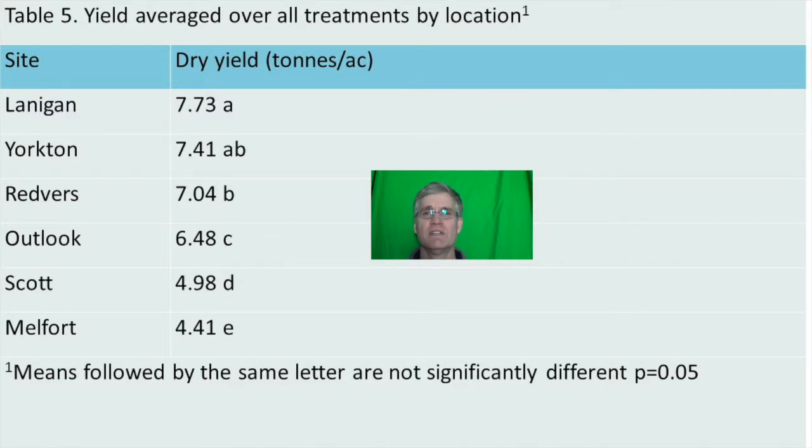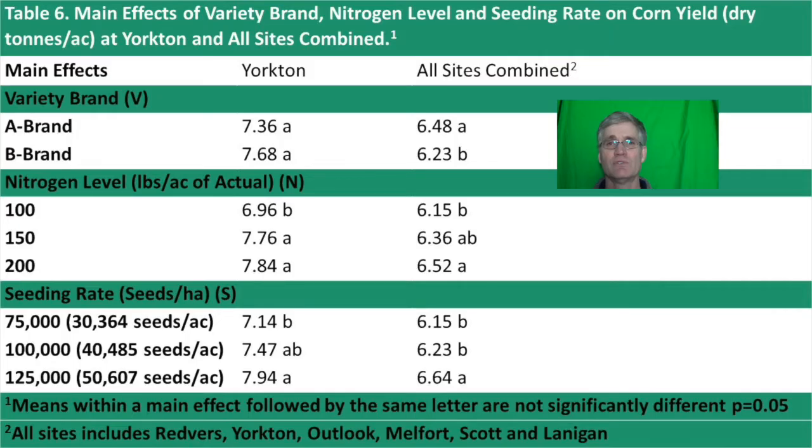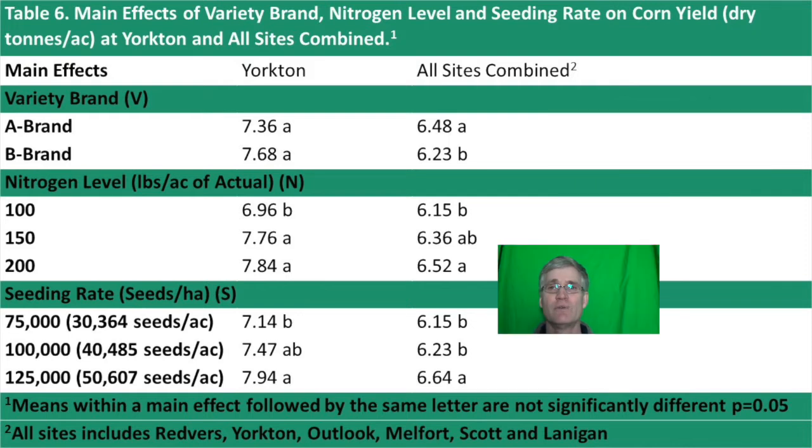Growing conditions at Yorkton in 2016 were excellent, and Yorkton was among the highest yielding sites. These yields are expressed in dry tons per acre. This table shows the main effects of variety, nitrogen level, and seeding rate for the Yorkton site by itself and then all 6 sites combined together. There were some varietal differences detected, but I don't want to focus on that right now. The yield from all sites combined was responsive to increasing nitrogen level and seeding rate. Yorkton was somewhat more responsive to nitrogen level and seeding rate than the average.